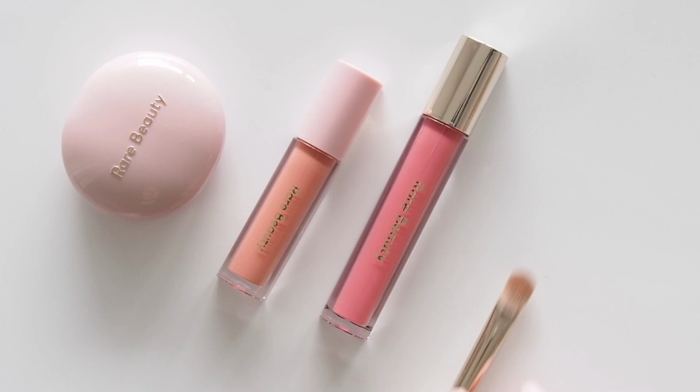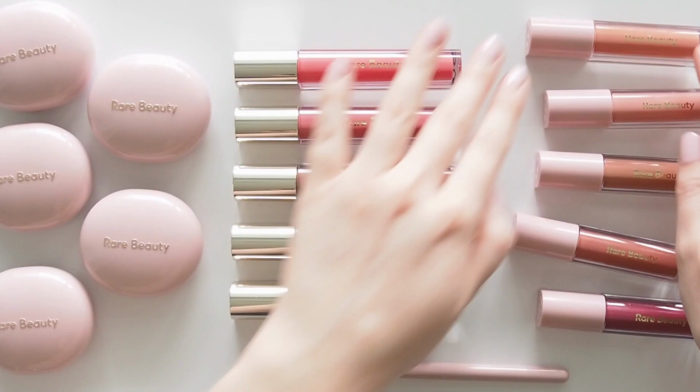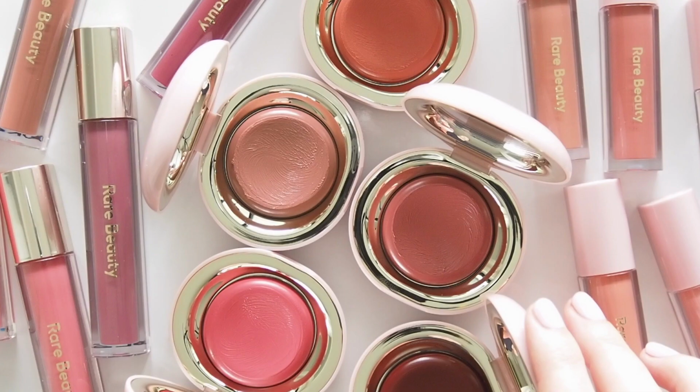There's also an all-over eyeshadow brush. I'll run through the formulas and swatch every shade, then compare them to some existing Rare Beauty products, swatch each colour group together, and share my favourites at the end.